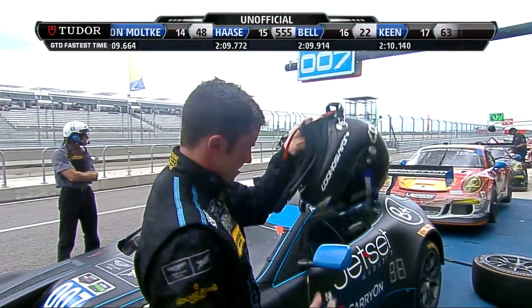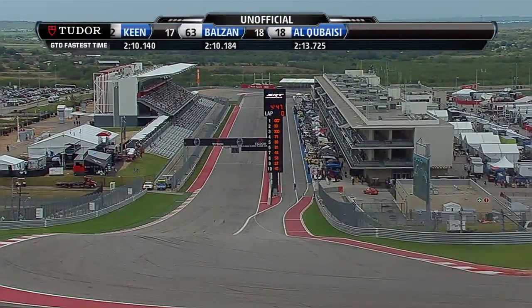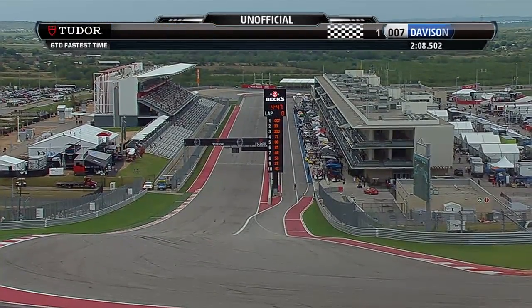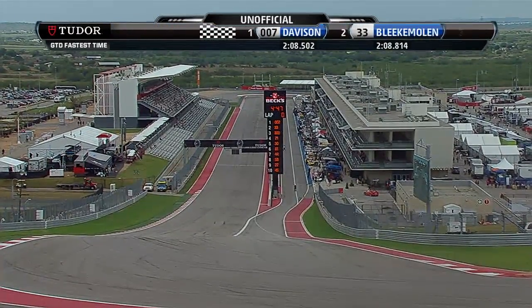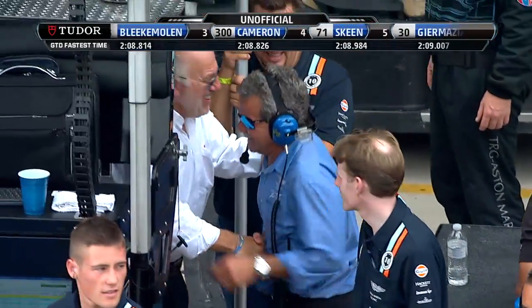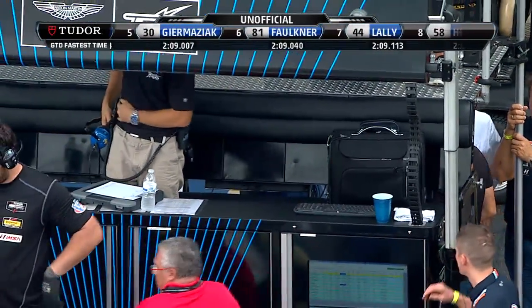So Mike Skeen, first time in a Porsche. He's proven that he belongs, fastest of the Porsches, but in 4th, 5th, 6th, 7th, 8th, and 9th tomorrow for the GTD class. Those are all Porsches, so you can bet your bottom dollar that they will be challenging that Aston Martin, that Viper, and that BMW who sit ahead of them.